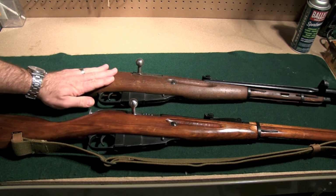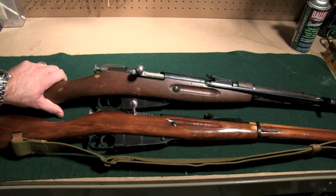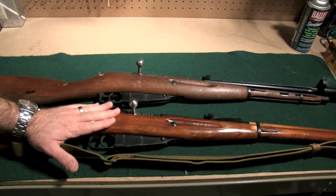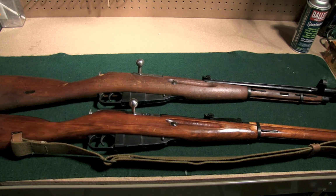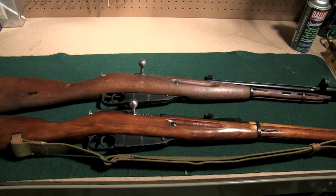I got this one on sale. I believe I paid 89 bucks for it about 7 years ago. This one I also got on sale. I think I paid 119 for it. You should generally be able to find them for under 120 bucks, but 150 is becoming more common. I think this is the best value in milsurp rifles to this day. I don't think you can get a better quality rifle at a cheaper price.